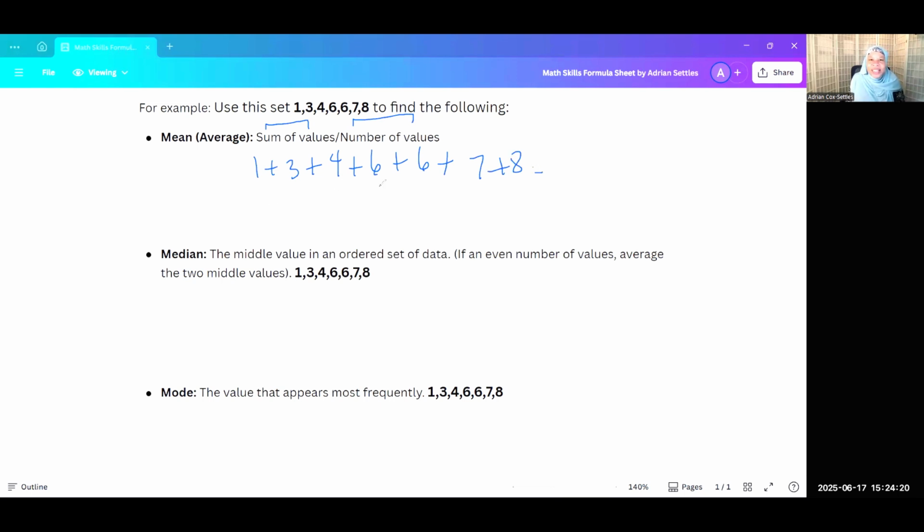Okay, so that's 4, 4, that's 8. Oh, sorry, 4, 4 is 8, plus 6 is 14, plus 6 more is 20. Then it's 27. Then 35. Okay, so you have 35 over how many numbers? 1, 2, 3, 4, 5, 6, 7. So 35 over 7. And remember, when it's a fraction, you divide. What's 35 divided by 7? 5. Okay, so the mean, which is the average, is 5.